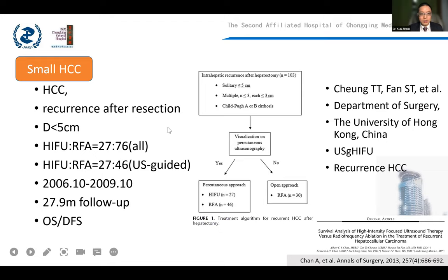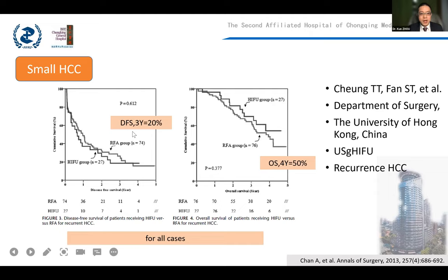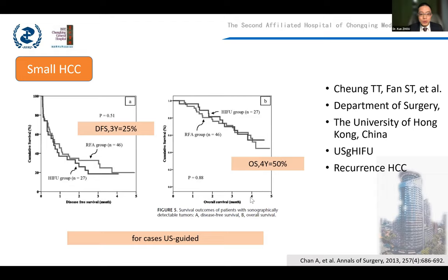And then this article compared the recurrence after HCC resection, with diameter less than 5 centimeters. Those patients were divided into two groups. One is with ultrasound guided HIFU and ultrasound guided RFA. The other one is with open approach RFA. Finally, we found that for all cases, the DFS and OS are similar. For cases under ultrasound guided therapy methods, the DFS and the OS are similar too.